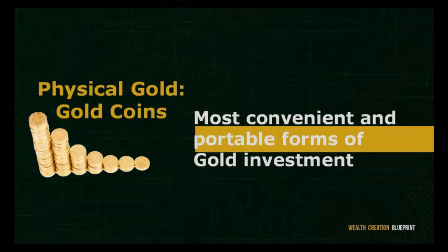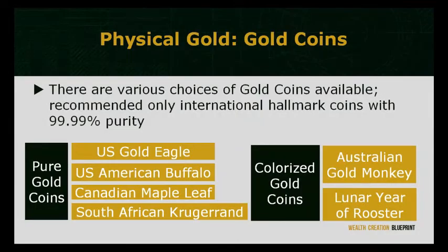Firstly, gold coins. It is one of the most convenient and portable forms of gold available. There are multiple choices of gold coins available for your taking. However, you are recommended to buy only international hallmark coins with 99.99% purity of gold. Hallmark labeled gold coins are instantly recognizable and liquid around the world for their gold content uniformity. Some of the most widely traded hallmark gold coins across the globe are the U.S. Gold Eagle, U.S. American Buffalo, South African Krugerrand, and Canadian Maple Leaf.